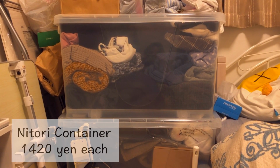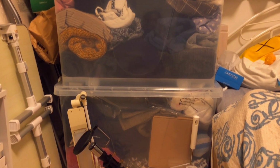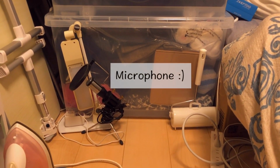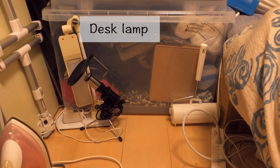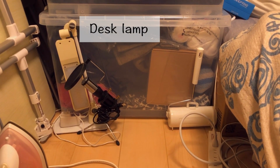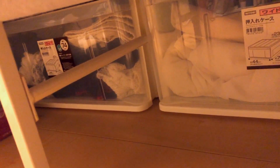I have 2 big plastic containers and I use them to store my winter clothes or clothes that I don't use often. And that's my microphone for recording voiceovers for my videos, and a desk lamp which I also don't use anymore, so I'm thinking of giving it away. Under the bed there are 4 big plastic containers and I use these to store the clothes that I use daily.